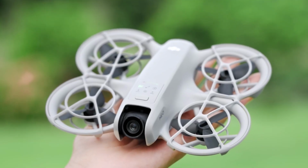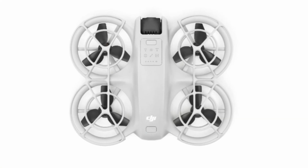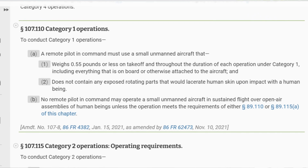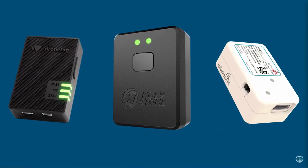If you're not aware, DJI recently released a new, very lightweight camera drone called the Neo. The Neo is palm-sized, weighing approximately 135 grams, and the propellers are fully contained by prop guards, which makes the drone eligible for operations over people under Part 107.110, which is Category 1 operations. The drone does not have standard remote ID, so you'll need to add a remote ID broadcast module to fly over people.